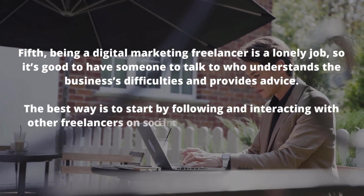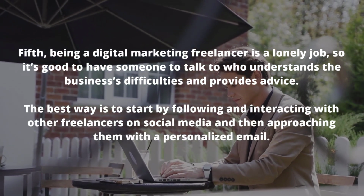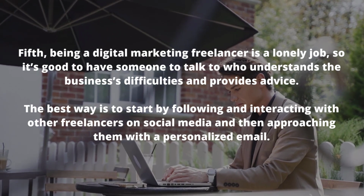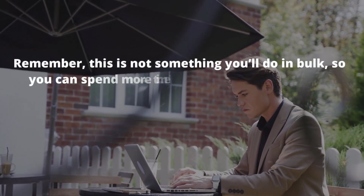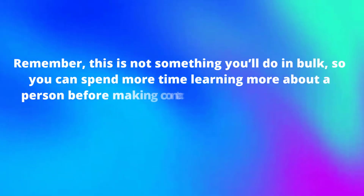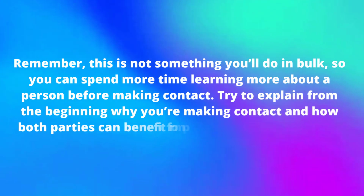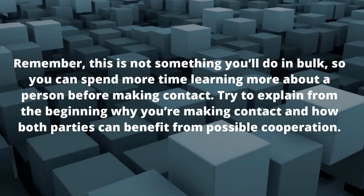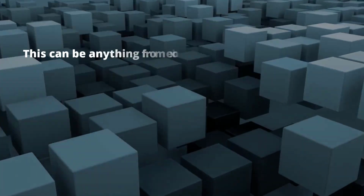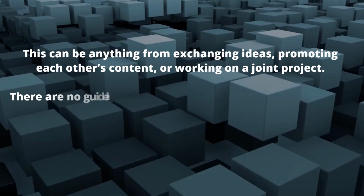The best way is to start by following and interacting with other freelancers on social media and then approaching them with a personalized email. Remember, this is not something you'll do in bulk, so you can spend more time learning more about a person before making contact. Try to explain from the beginning why you're making contact and how both parties can benefit from possible cooperation. This can be anything from exchanging ideas, promoting each other's content, or working on a joint project.